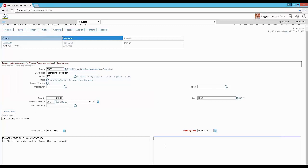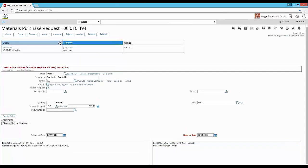Now again, this could be supplemented with some additional steps as well to automatically send this to the next department if there's some sort of approval needed, or even create the PO right from that particular request.